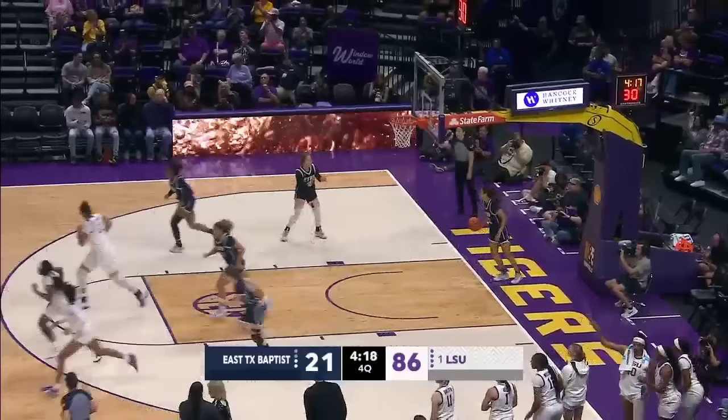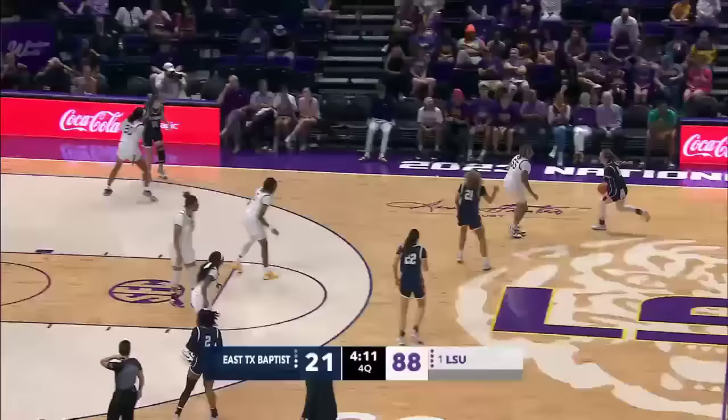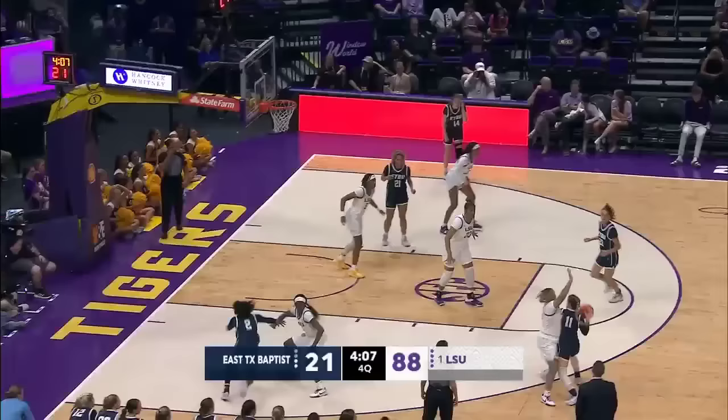Kent. She came from the weak side, got the rebound, and got a reverse layup. Yeah, Kent kind of showed up out of nowhere on that from the left side. Janae stays on the floor. 88-21. LSU by 67 now as we approach 4 minutes.